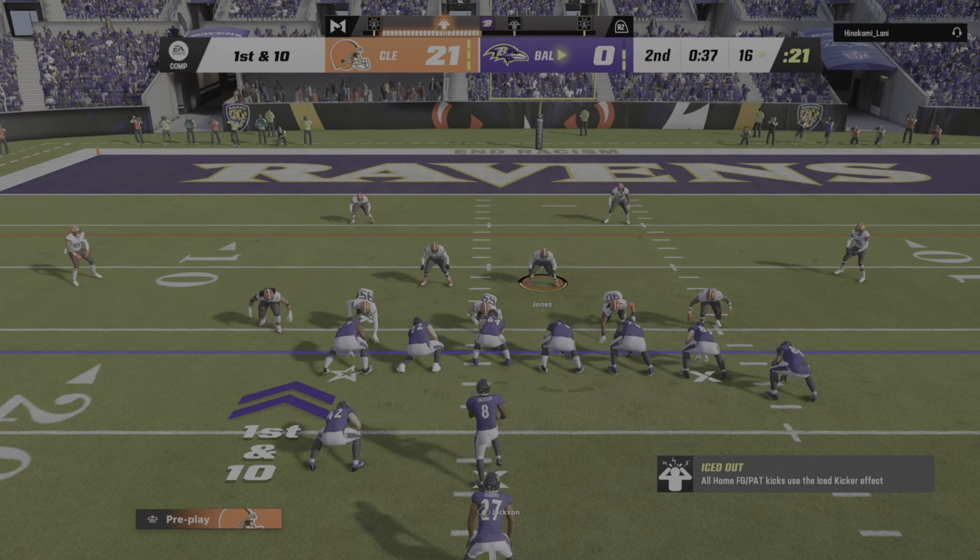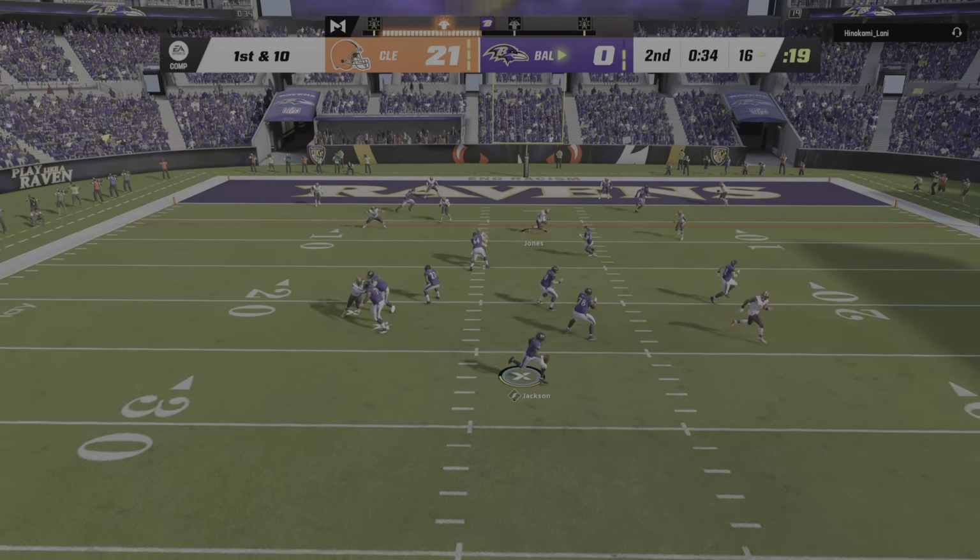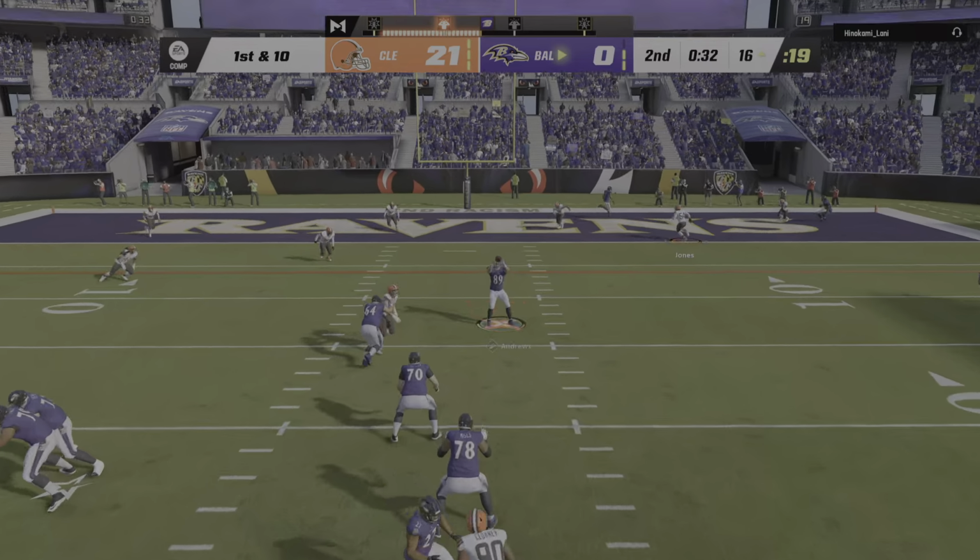That's my fault. I'm giving you too much time in the pocket, but I don't like the blitz. Because if you blitz, it's like you... That didn't happen, and his receivers took advantage.